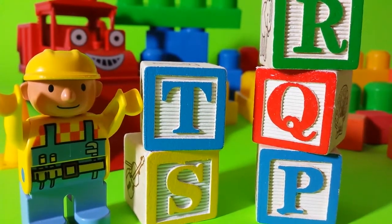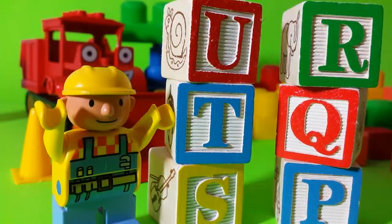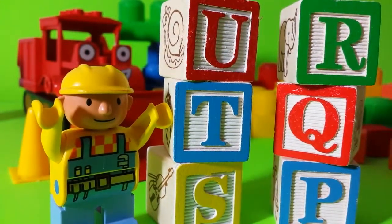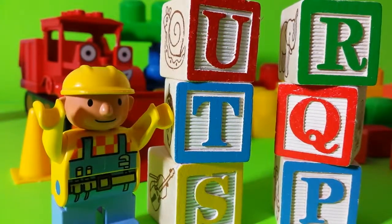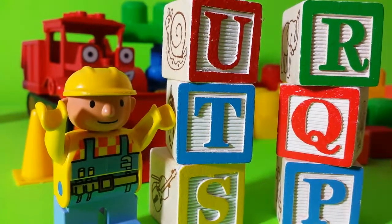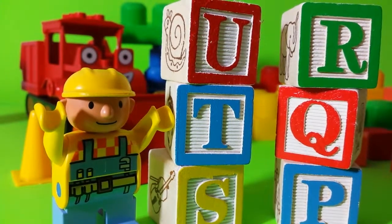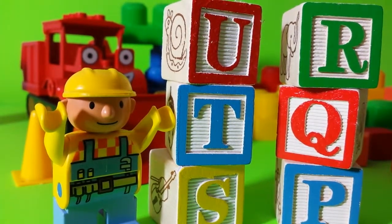Now what follows the letter T, guys? That's right, the letter U. The letter U follows the letter T in the alphabet. What does the letter U sound like? U.